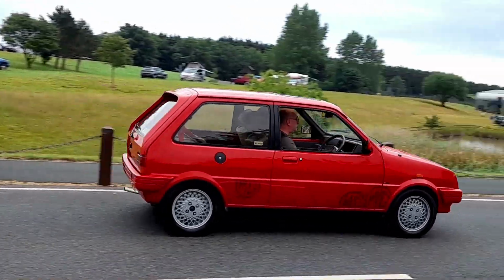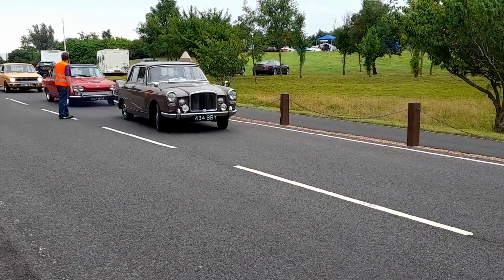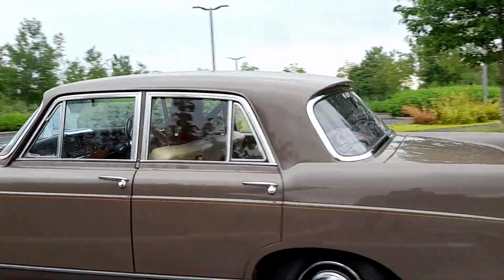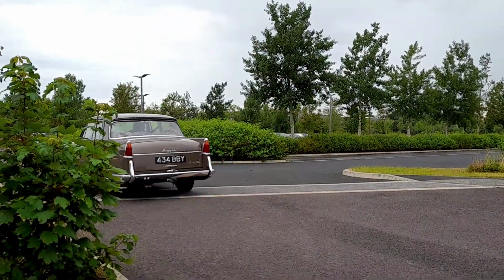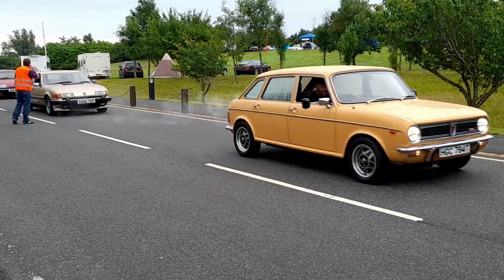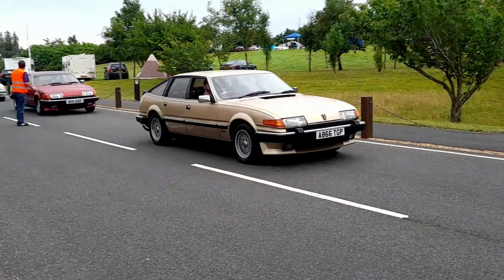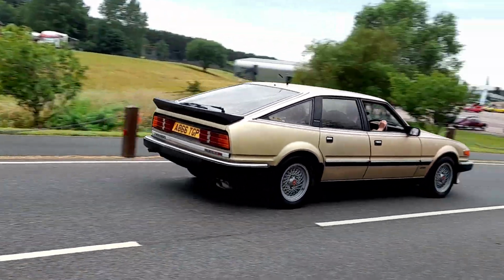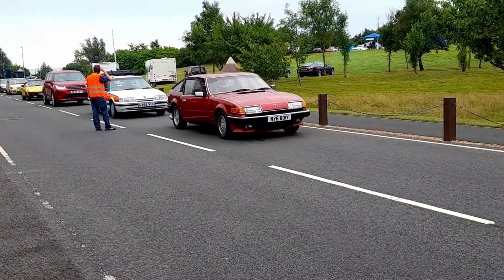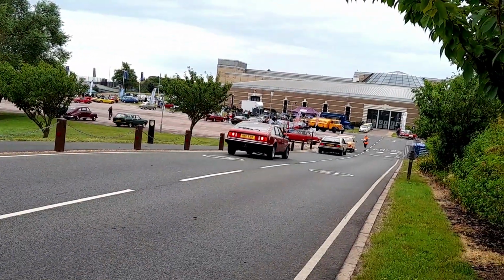MG Metro moving in. Another Princess coming in. Another Triumph 2000 Mark 1. Got lots of smoke going on from that Maxi. SD1. Another V8. Sounding too nice.